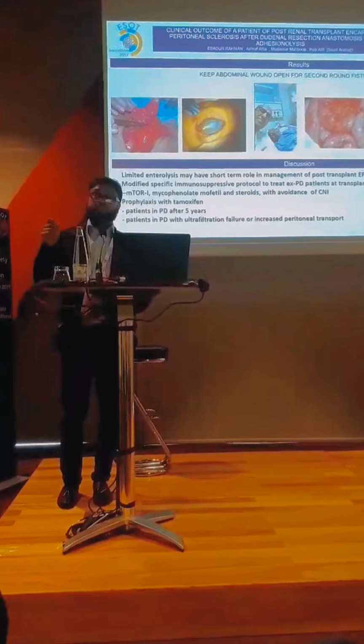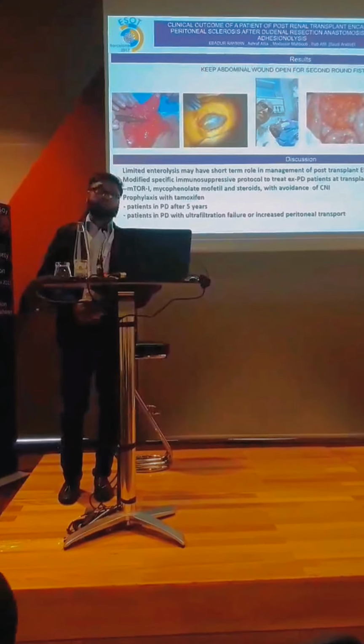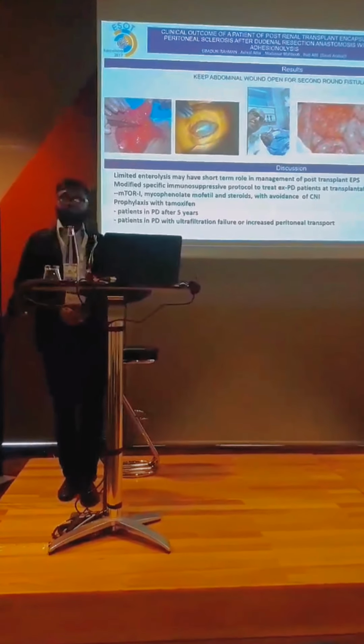And he had hemorrhagic ascitic fluid. It was also negative for PCR for TB, and also for culture.